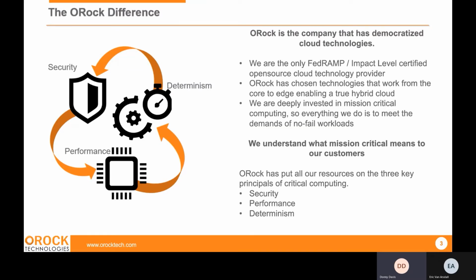As a company, we're focused on democratizing cloud technologies, and what that means is we're not going to tell customers where and how they're going to do computing. If you want public cloud capacity, we offer that. If you want private cloud capacity, we offer that. If you want edge computing capacity, we offer that. We're the only FedRAMP / impact level certified open source cloud technology provider.